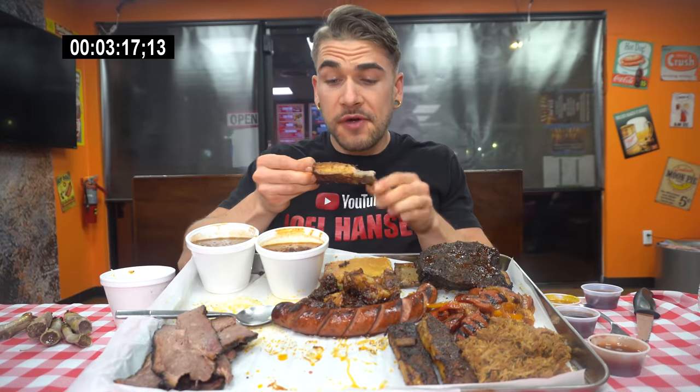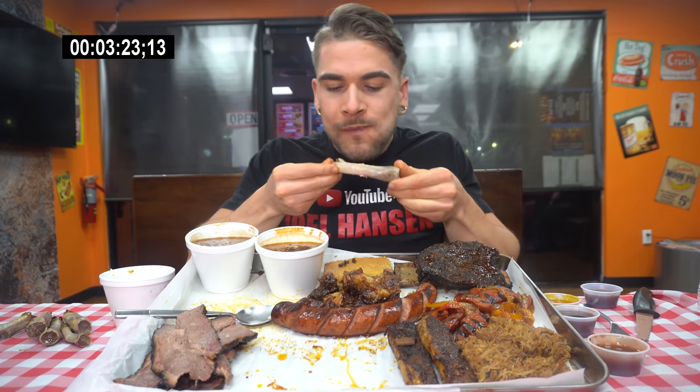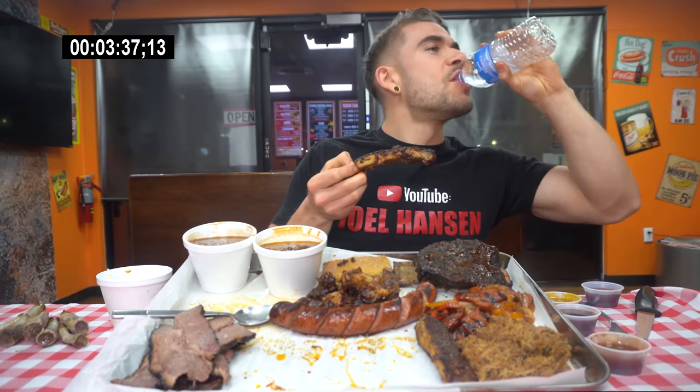Now the concept of drive-through barbecue was new to me, and I'm not gonna lie, I was pretty skeptical. Because I mean, you think of barbecue, low, slow, sit down. But I say they did a really good job here. And with that, I can honestly say, drive-through barbecue is good. At least at Lloyd's. Yeah. Especially at Lloyd's.